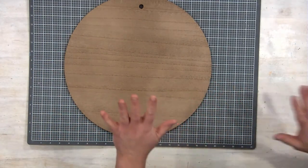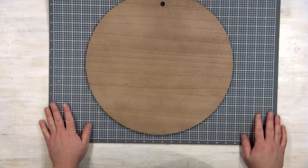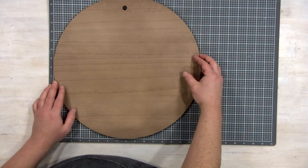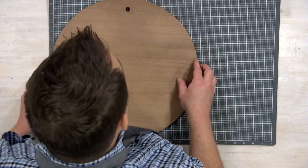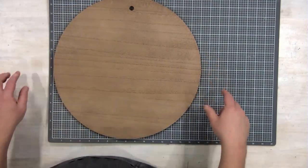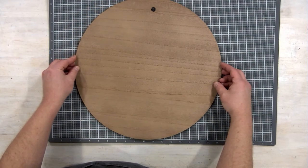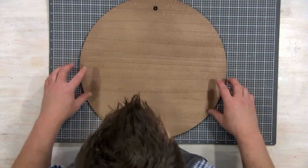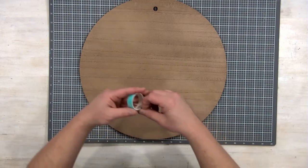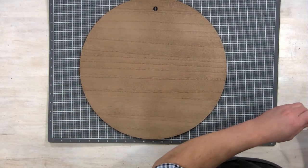So this is 16 inches, which means our center point is 8 inches. Oh, so I'm wrong. I thought it was 18. I was going by a good guess. I thought it looked like it was 18. Sorry, 16. Yeah, it's 16 inches round. So I'm going to use our handy dandy cutting mat here, so I want 4.5 inches at the top and the bottom. So in my kit, I got my transfer tape. We're going to open up this cutie patootie.